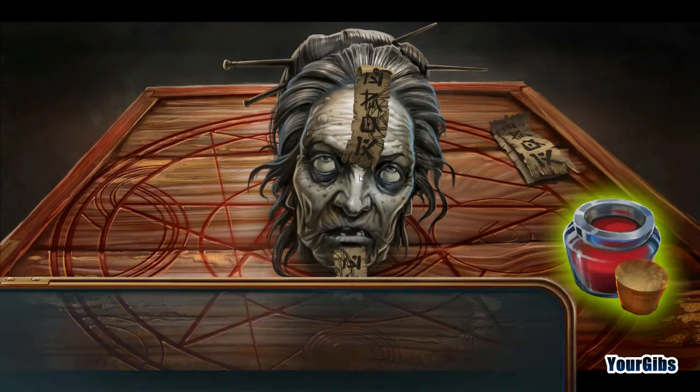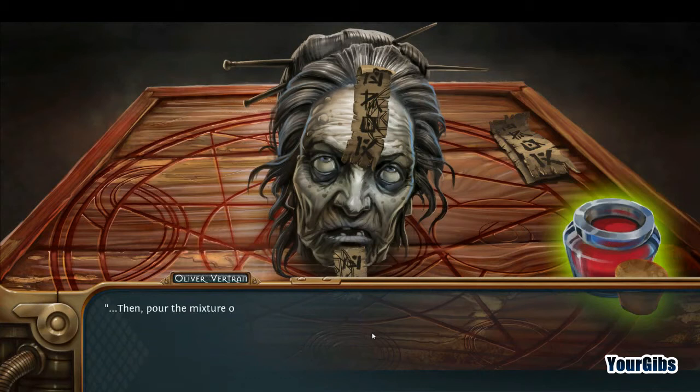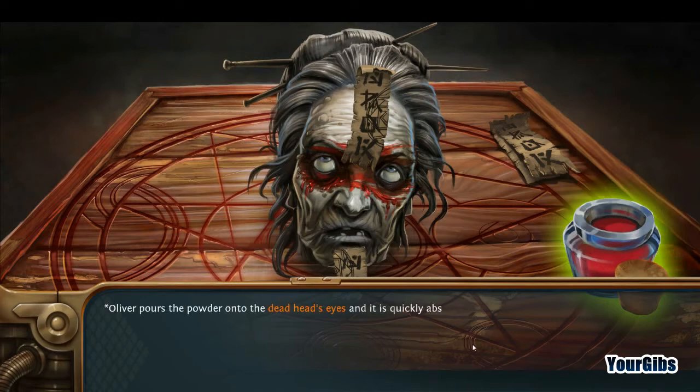And then this on the eyes. And then pour the mixture onto the eyes of the dead deceased. Oliver pours the powder onto the deadhead's eyes and it is quickly absorbed into the skin. And what about the dark spirit that's supposed to immediately awake?